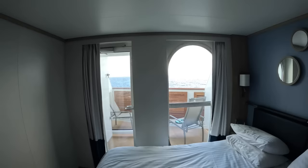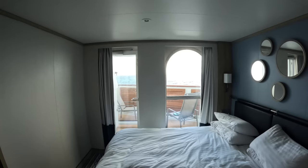A little shot of our cabin. I'll do a proper tour later. Here's our review of our cabin. There's the light switches, there's the plugs, that kind of thing. Anyway, we'll do that later.